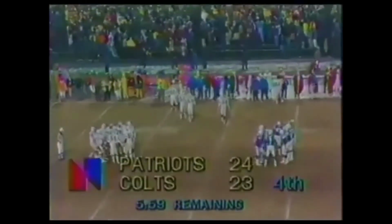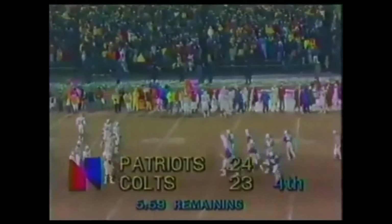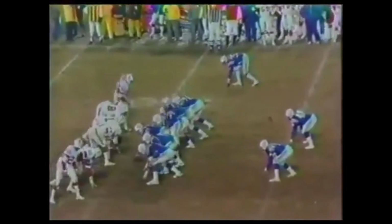Into the huddle goes Bert Jones, trailing his Colts by 1. We're under the 6-minute mark. Jones, whose daddy Dub was an outstanding running back receiver for the Cleveland Browns, once caught 6 touchdown passes against the Bears. Jones, 2nd and 10.